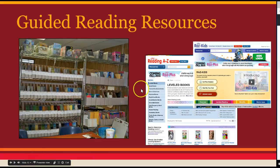So where do you get the books? At your campus, you have a leveled library. Now that you know every level of each group, you'll need to take that level, whether it be a Fountas and Pinnell level, if it's a level E, and your leveled library is done in DRAs, then you take a correlation chart and get some great books for your kids to read in your leveled library.